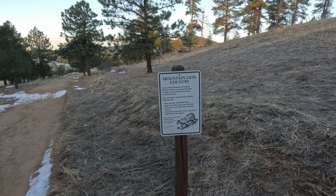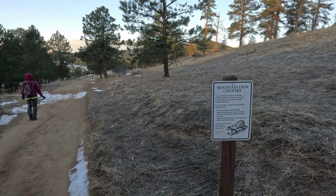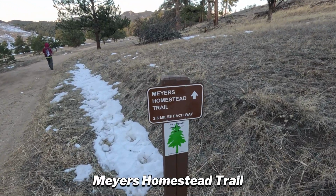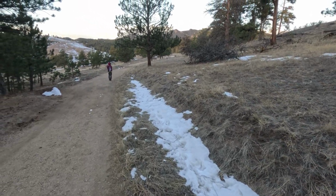We're in mountain lion country. Stop, stay calm, do not run. Meyers Homestead Trail, 2.6 miles each way.